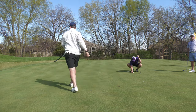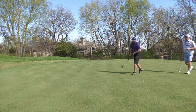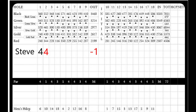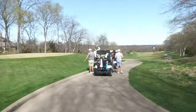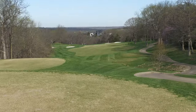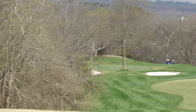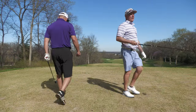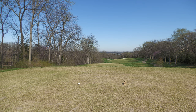Want to hear that sound? Yep, I like that sound too. Thank you. About 250 to that bunker on the right. Inside of that was my target line, not the right side. Yeah, he's been hitting it further, even at 59 years old.